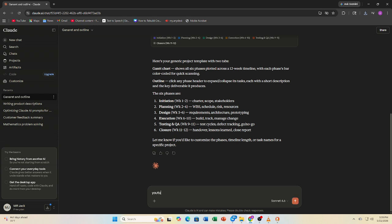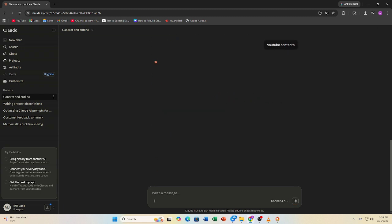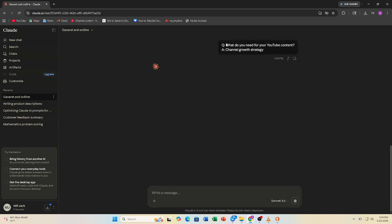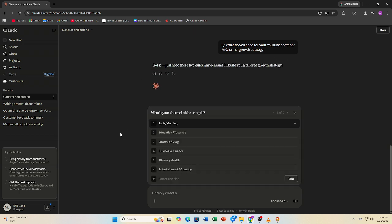You can also improve accuracy by requesting a specific format. For example, ask for bullet points, numbered steps, tables, summaries, scripts, or checklists. This helps Claude organize the information more clearly. If your request is complicated, don't put everything into one massive prompt. Breaking tasks into smaller steps usually gives better results. For example, first ask for ideas, then outlines, and finally the finished content.